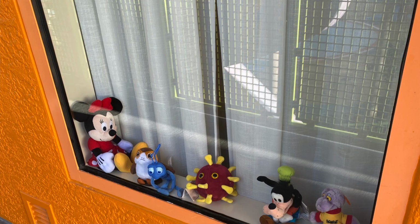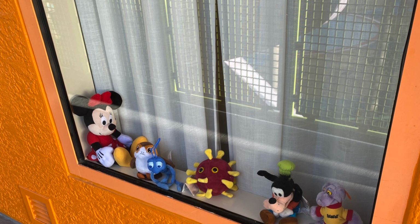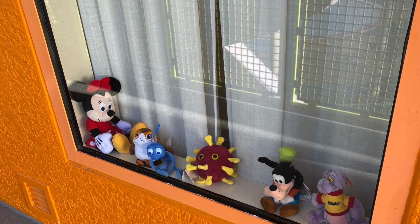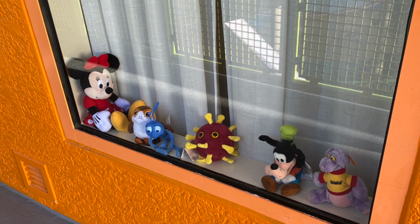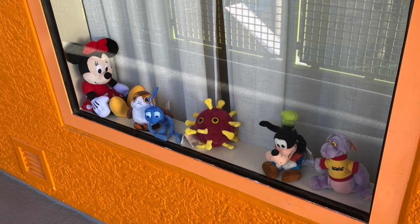But in case you see this, what you could do is put whatever souvenirs you got this year, stick those in the window. There is a little ledge, and I'll show you another picture here. I haven't measured the exact width of the ledge. I'm thinking maybe 4 inches or so. I've seen people where you could tell they bought a popcorn bucket, so they stuck their popcorn bucket in there. If they have more than one magic band, the one they're not wearing for the day goes there.